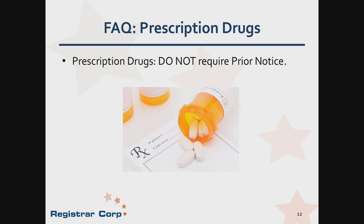And lastly, one of our most frequently asked questions is in regards to prescription drugs. Prescription drugs do not require a prior notice, but a copy of the prescription should be included inside the box for importation purposes.